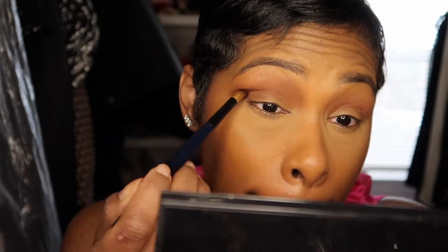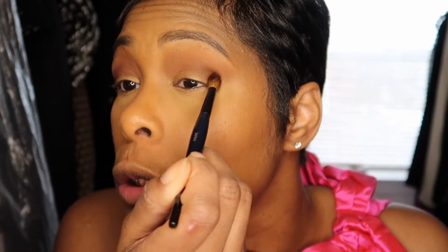I'm going to go into my Pat McGrath palette, and I'm going to use this color just to deepen up the outside just a little bit, with my Sonia G crease brush. Yeah, I can't see. I need to go on this side. Okay, that's enough. I'm going to just lay it there. And then I'm going to use the same Charlotte Tilbury brush to blend it out.